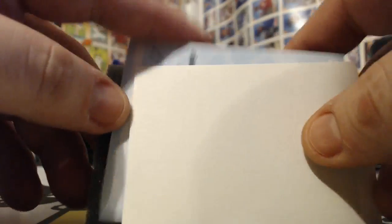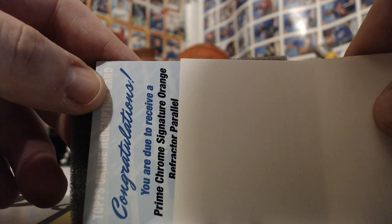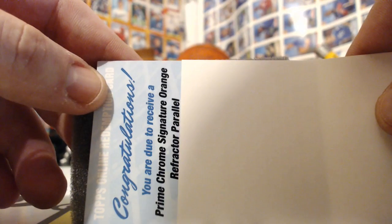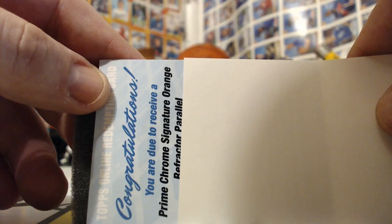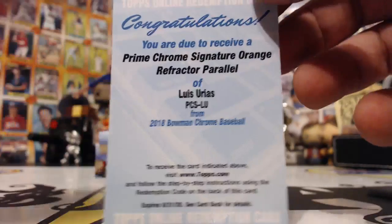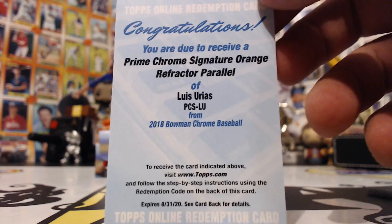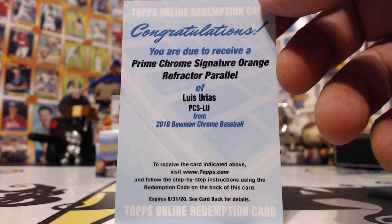All right, we got Prime Chrome Signature Orange Refractor. Oh, Prime. Is that like the patch auto? Or maybe in Prime Chrome. It sounds nice. Of Luis Urias, San Diego Padres. Congrats. Yeah, that's the orange, so it's going to be numbered low.